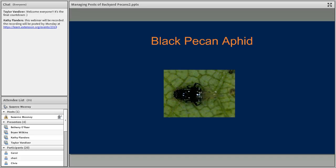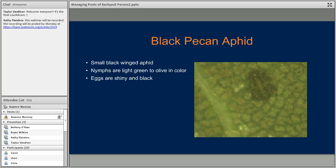The black pecan aphid is a small black-winged aphid. This picture here on the right is a picture I took last year under my microscope. That's why it's not the best quality. But what you can see right there is a small insect with little black dots, kind of olive green in color. That is the nymph of the black aphid, and they do as much feeding as the adults do. They're light green to olive in color. And if you can find the eggs, which you need a hand lens to do, they are shiny and black.